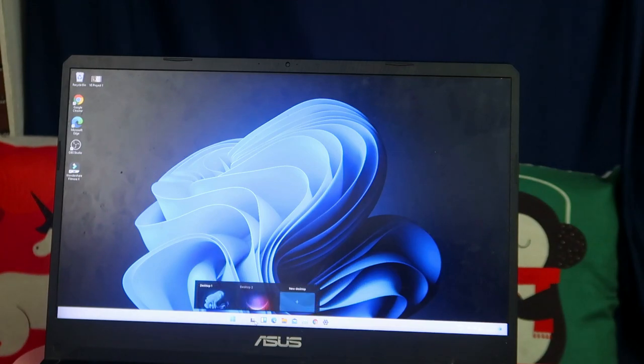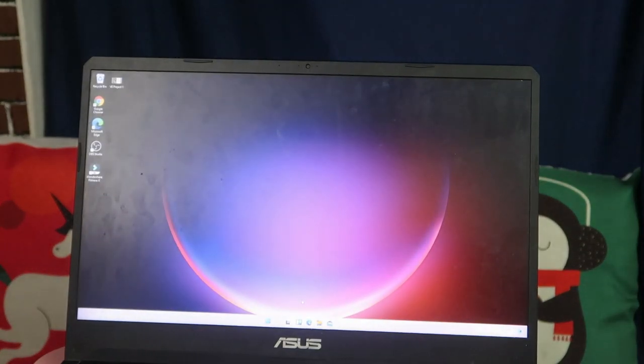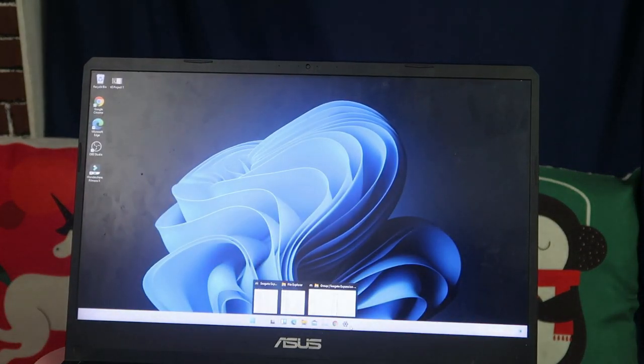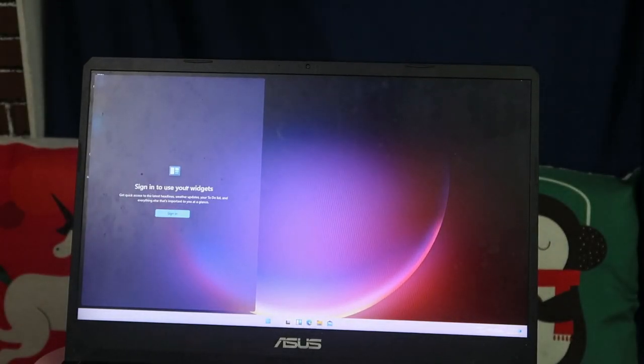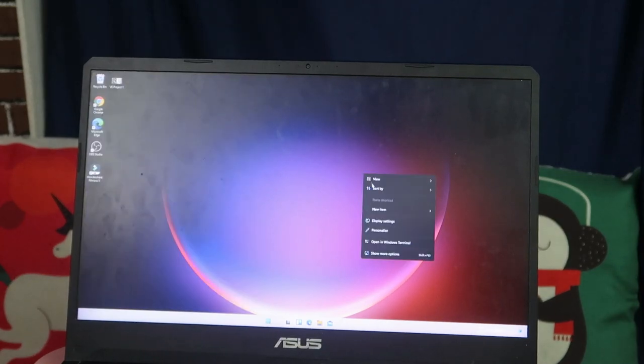And there is one more new option: you can make different desktops, so you can work in different modes on each desktop. You can choose this desktop for office work, and this desktop for other professional work. In this desktop you can access some applications, and in the other desktop you can access other applications. Like this you can choose two different desktops. There is also a new widgets option available, and here you can manage some of the widgets as per your personalization.